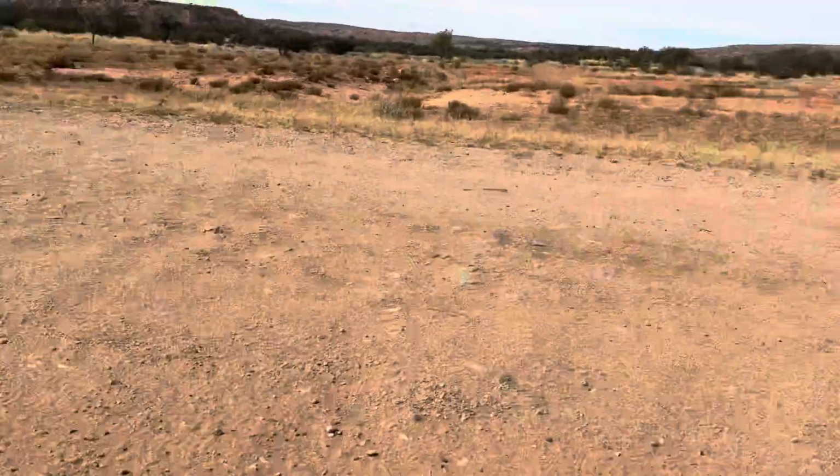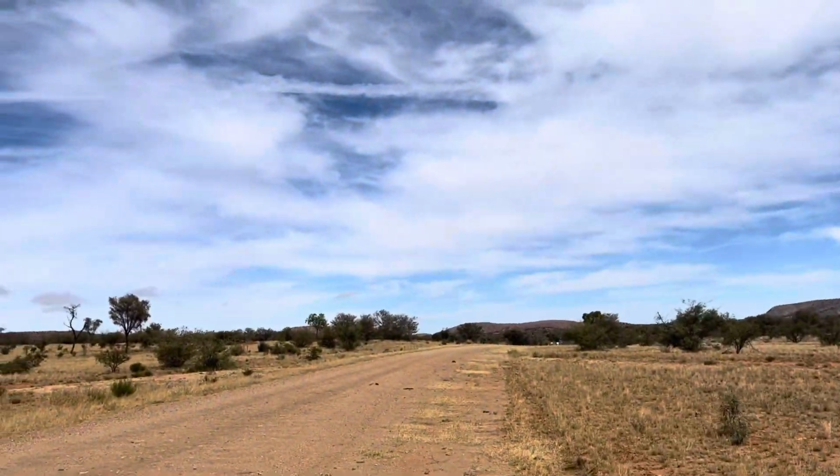So I've run ahead to get a really cool action shot of the car coming along all the corrugations, and Stu did a U-turn.